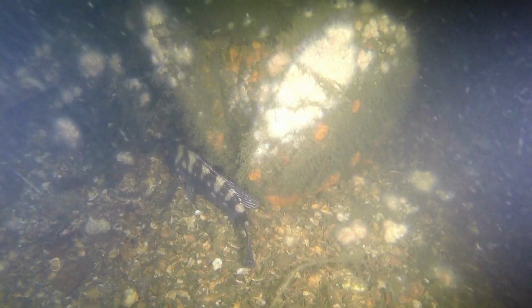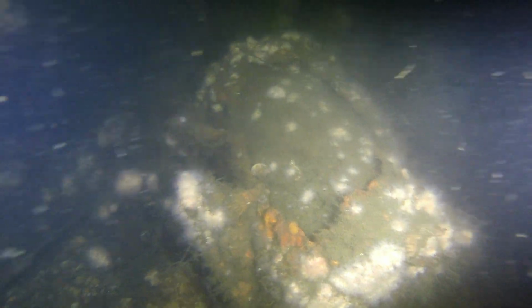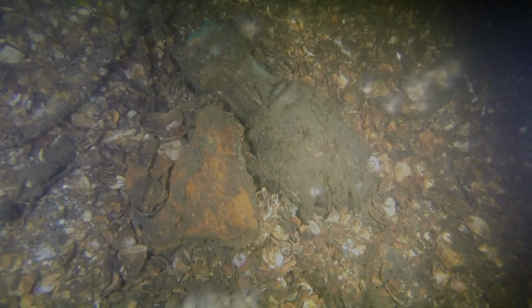So we're going to film, and then, oh, this is interesting too, a little fishy, but I'm more interested in the cylinder behind him. Don't know what this is. Perhaps it's, I don't know, a barrel, but it looks like it's rotting away. Now, this boiler comes up pretty high. Here's a piece of what looks like brass piping.